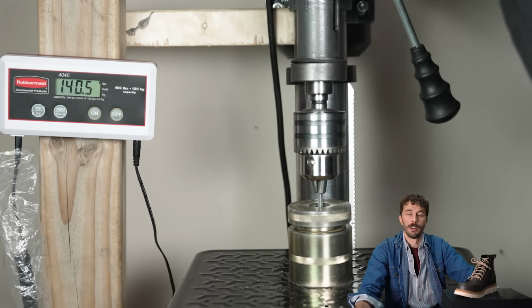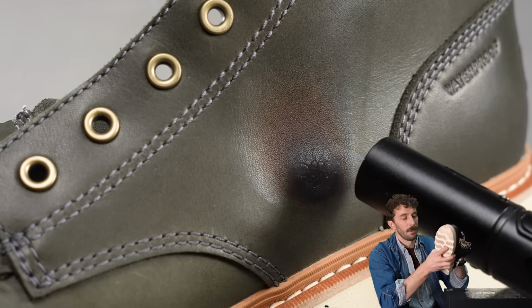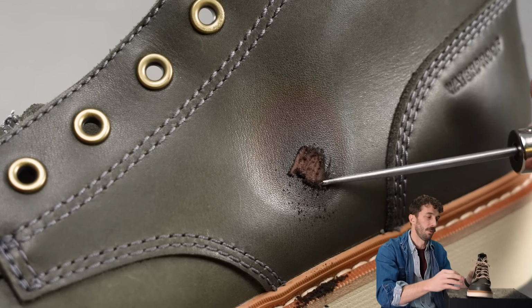The puncture test took 157 pounds, which is pretty good. There's not a heavy plastic coating on top. We burned it, and it burns more like a cheap leather that doesn't have a lot of oils and compounds worked into it. It's just a little bit drier of a leather. But honestly, not bad leather at all, especially for a sub $200 boot. But what about the inside?